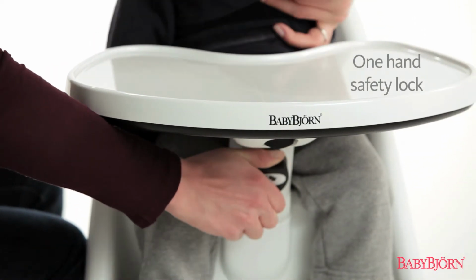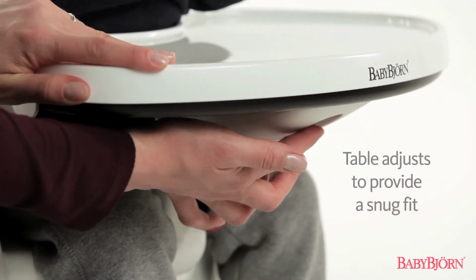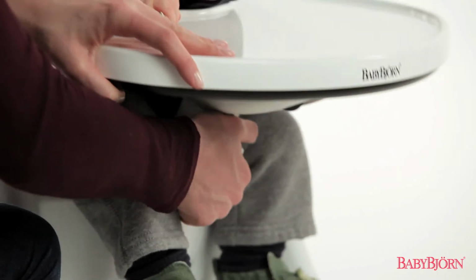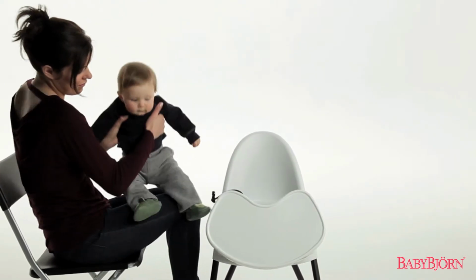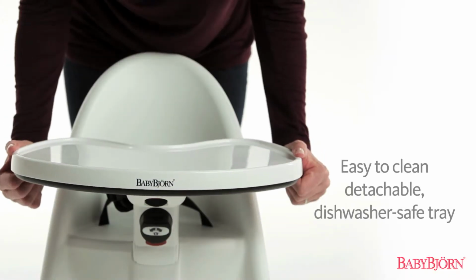The comfortable contour design and adjustable table hug your child's body, help keep food off their lap, and hold them in an upright and safe position. The BABYBJORN High Chair is designed with smooth surfaces and features a dishwasher-safe detachable tray for easy cleaning.